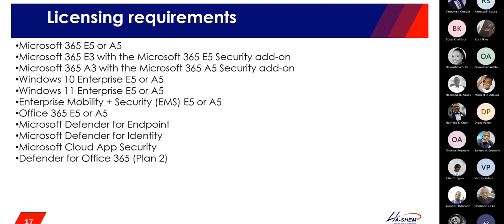Let's talk about the license requirement for those of us that might be interested in purchasing Microsoft Defender. When you purchase Microsoft 365 E5 or A5, you get Microsoft Defender for Endpoint. Microsoft 365 E3 with Microsoft 365 E5 security add-on, A3 with A5 security add-on. If you have Windows 10 Enterprise E5, you get Microsoft Defender for Endpoint. Windows 11 Enterprise E5 or A5, Enterprise Mobility Plus Security E5 or A5.